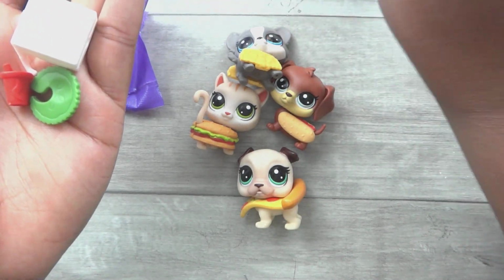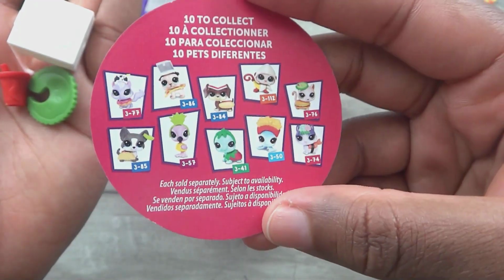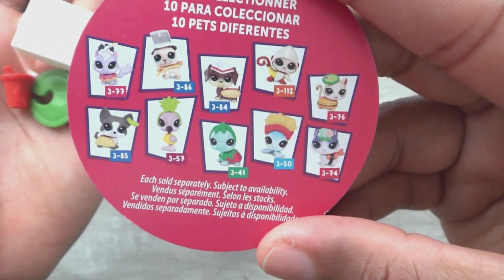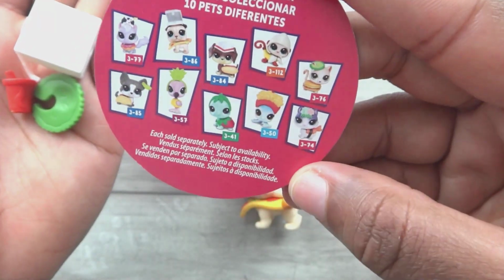That was on the list, but I don't want to waste the money trying to get it, because the more LPS you get, the harder it's going to be to get a unique one. So I'm probably going to be cheap and just buy the remaining ones from eBay or something, ones that have already been opened. So yeah.